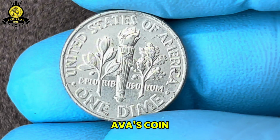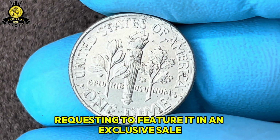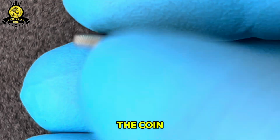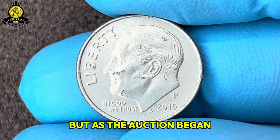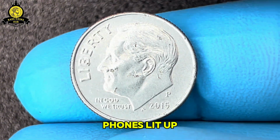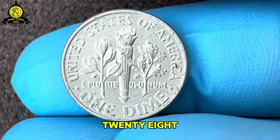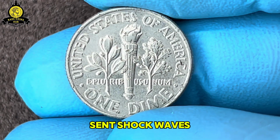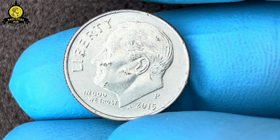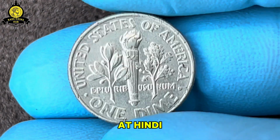By 2018, Ava's coin returned to the spotlight. A major auction house contacted her, requesting to feature it in an exclusive sale focused on modern U.S. mint errors. The coin was listed with a conservative estimate, but as the auction began, it became clear that bidders had been waiting for their shot. Phones lit up, bids climbed, and in a matter of minutes, the coin sold for a stunning $28,000. The result sent shockwaves through the community. Never before had a 2015 Roosevelt dime commanded such a price. Ava's coin had set a precedent. And it wouldn't be the last.